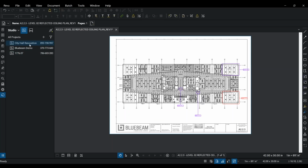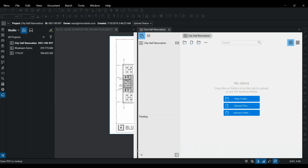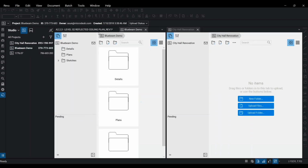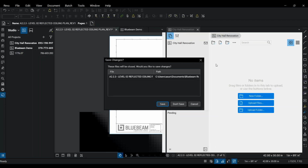So I have City Hall renovation, Bluebeam demo, and another project called 1776. What's nice about this change is that once I click on one, it will bring out this new user interface in my workspace, and that's really easy to use. And at the same time, I can also bring up another project onto the other screen. I'm just going to close my first PDF.